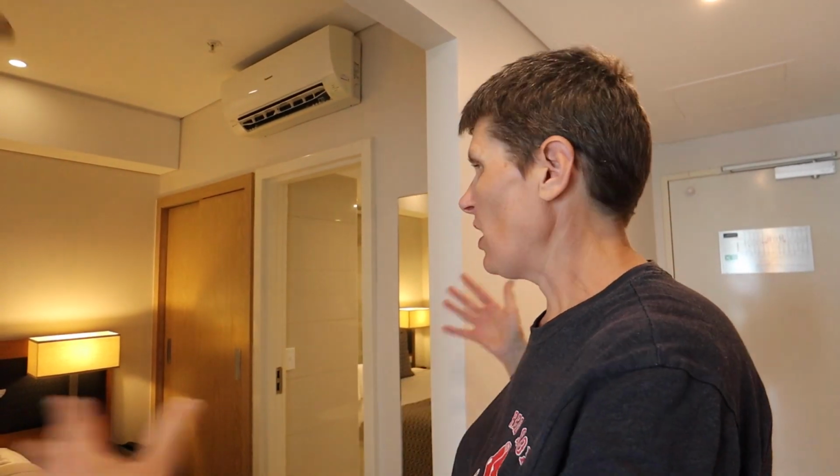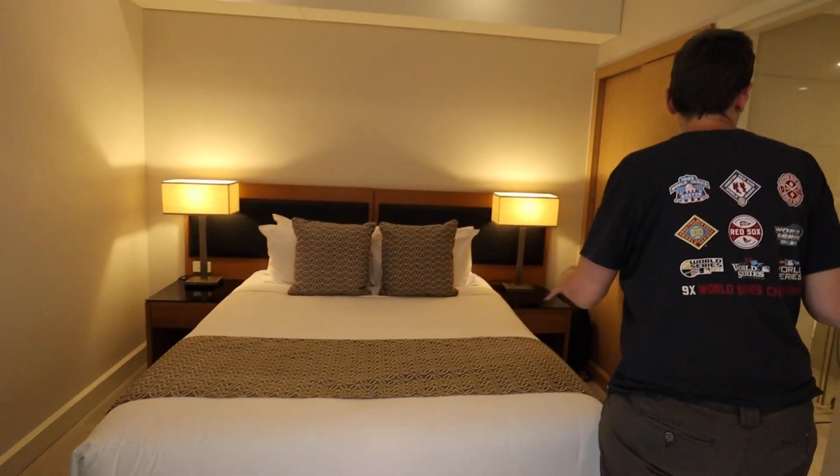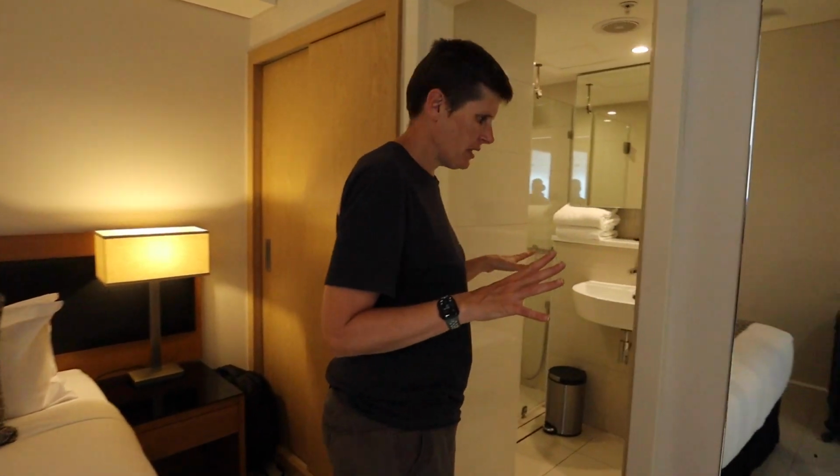We are staying at the Oaks Elan in Darwin, and I thought I'd show you around before we mess up our hotel. It's an apartment, which is nice, nice and big, with a kind of separate bedroom. We've been a bit more compacted recently. So here's the bedroom, and there's a bathroom here.